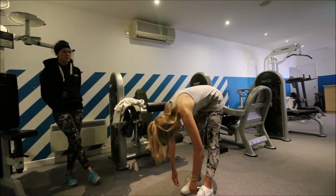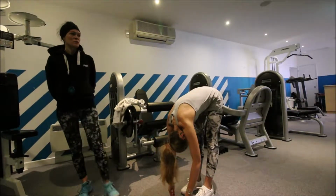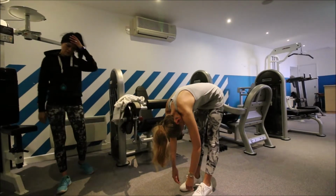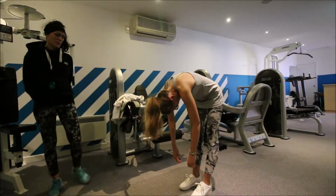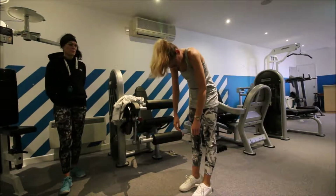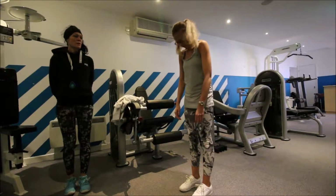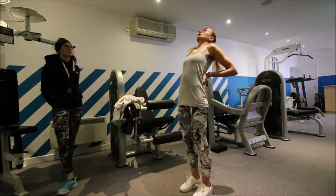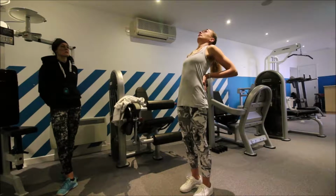Perfect, perfect. Drop your head. Remember, when you're down, whole body is relaxed, okay? And slowly step by step up. Good. Very good. Okay, and hands to. Perfect. Shoulders relaxed. Very nice.